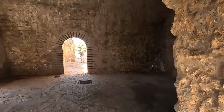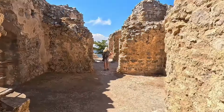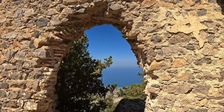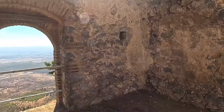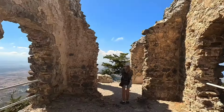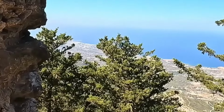It's coming into a lovely, beautiful room here, all vaulted. And a passageway, which on your right overlooks the sea on the north coast, and panning round to the left, you're directly over to the Troodos mountain range. Quite impressive and quite breathless. If you look down over here, you can look down into Kyrenia harbour.